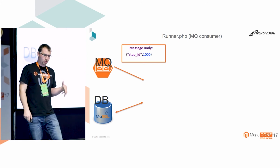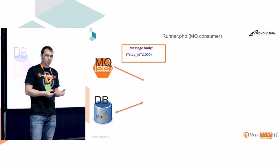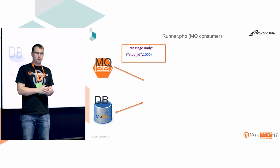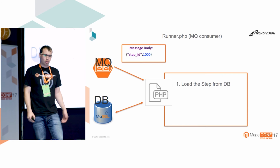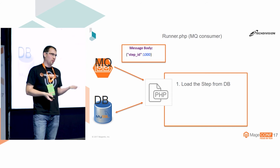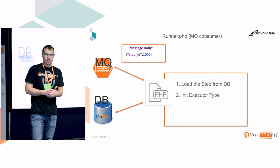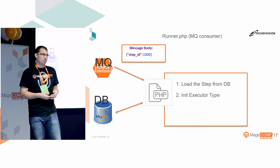Xena talked today about, okay, you have different topics and you can register your own topic in your message queue XML, and we use a really small topic and transfer only the step ID to the runner PHP file. And he loads first the information from the database, because in the database we have the executor type, we have the log, we have, okay, now the pipeline is started, and any information is in the database. Second, he inits the executor type and executes the logic in the step.